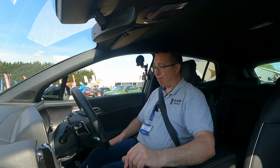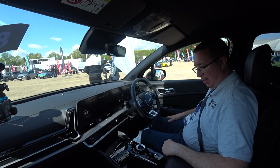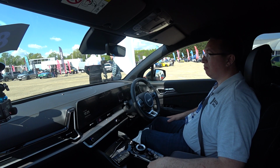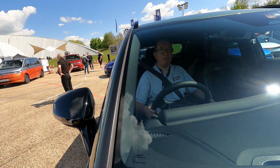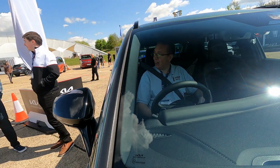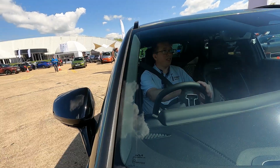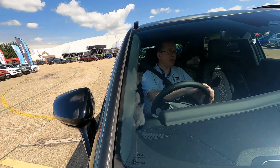So let's get going then. Twist the rotary dial around to D, and that's it. How simple is that? So let's get going then. Because this is a PHEV, it started off in electric mode, which is good.